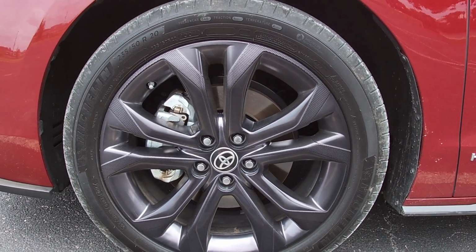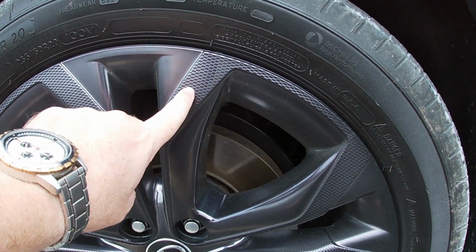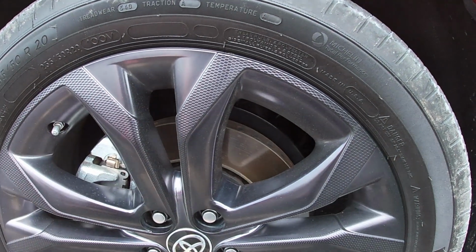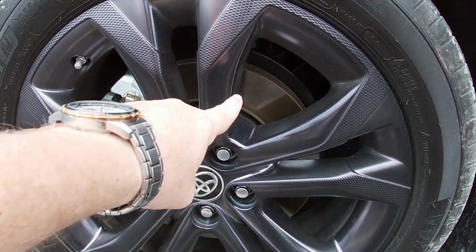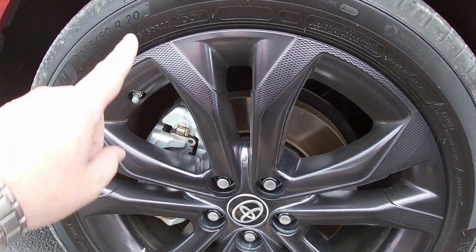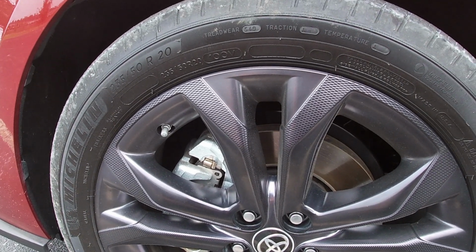And I say gloss black, but parts of them almost have this kind of carbon finish to them, and I really love the way that looks. It kind of makes the wheels look a little less boring, a little less monochromatic. As I said, four-wheel disc brakes underneath, and these are wrapped in 235/50 series Michelin tires.